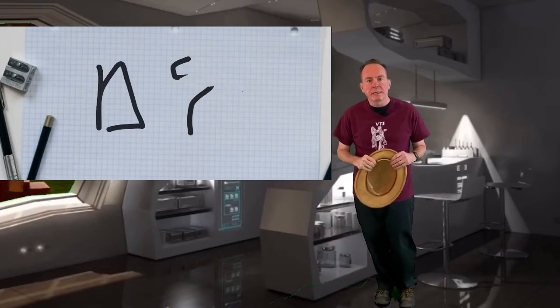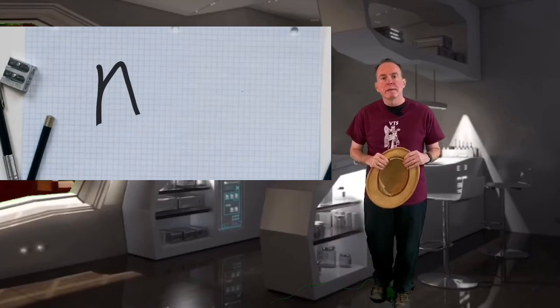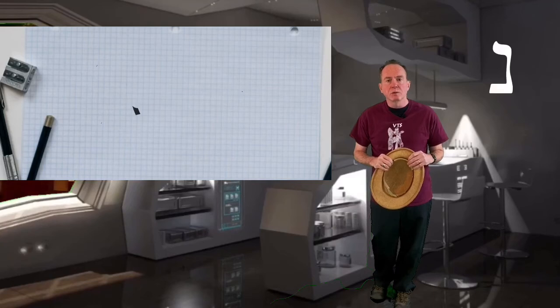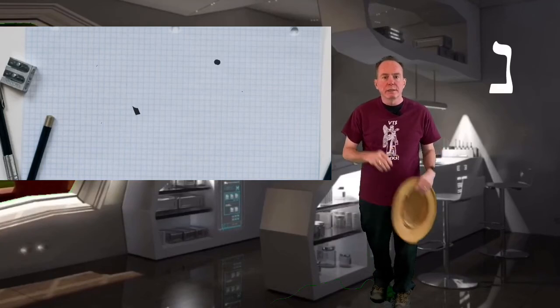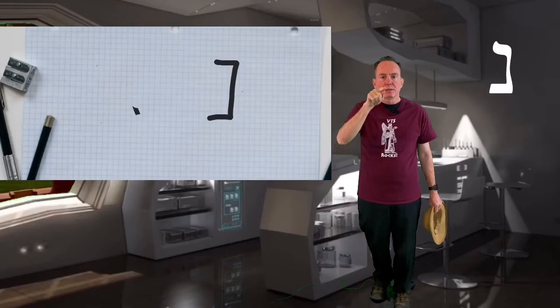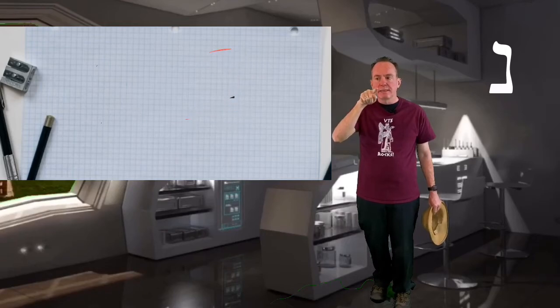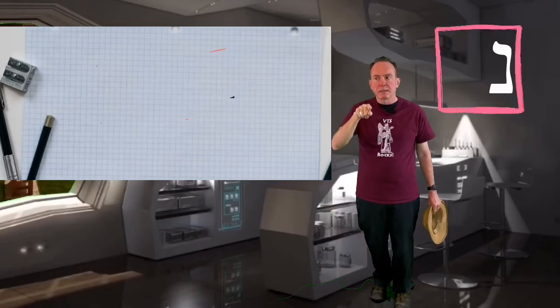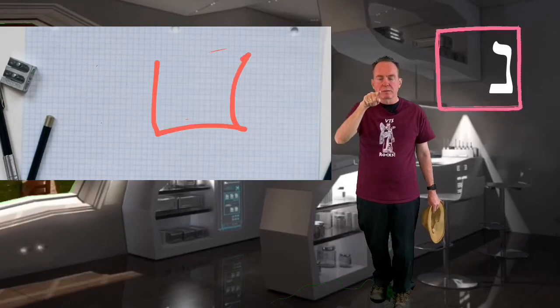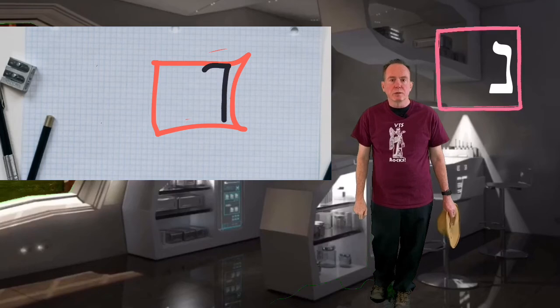Then the M sound, Mem. And then the N sound, Nun. Now, to distinguish the Nun from the Vav and the Zayin and such, you want to make sure that you've got the little head and the little foot, so that you're filling in the whole right side of the box and also a little bit of the top and the bottom of the box to make your Nun.